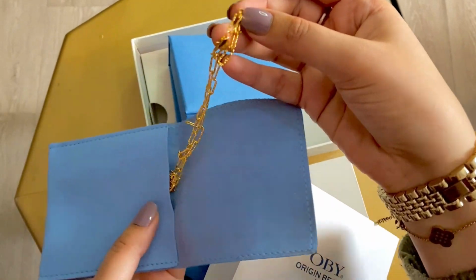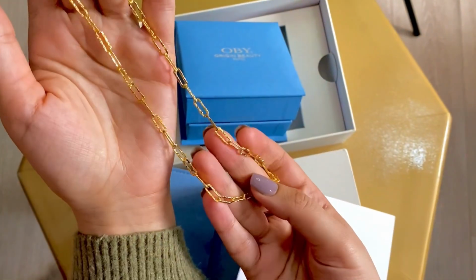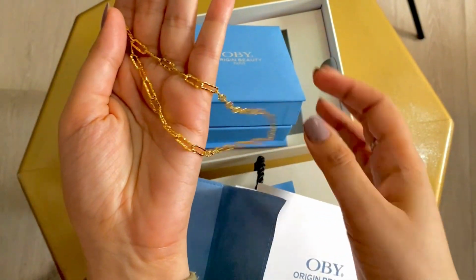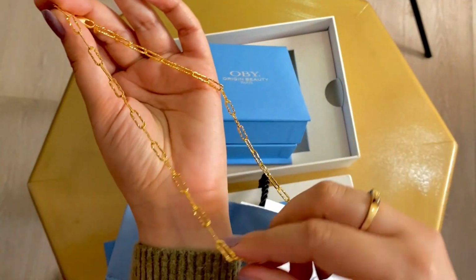The first piece I chose is the Textured Paperclip Chain Necklace. I love this type of design because it's simple yet elegant, a modern design that suits all outfits.